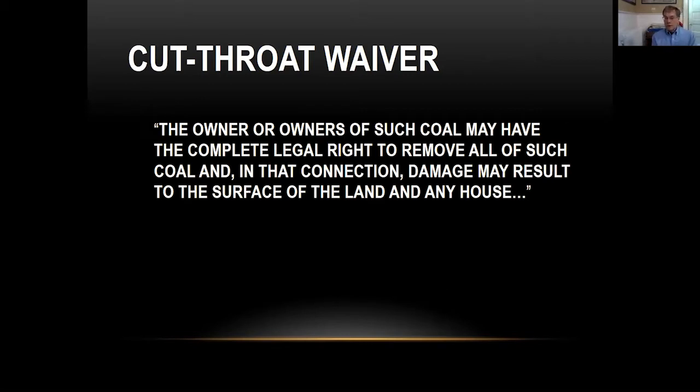Now, when people were buying land in the mid-19th century, they were buying it from the coal companies. The coal companies were separating surface rights from subsurface rights. So when you bought a home or a piece of property, you bought only the surface. And the coal company included in the deed an exemption of responsibility for damages that may result as a result of subsidence. This particular waiver, which is called a cutthroat waiver, is the one in my own home's deed. So it's exempting, in this case, Pennsylvania Coal from any legal responsibility for damage to my house if there's a subsidence.